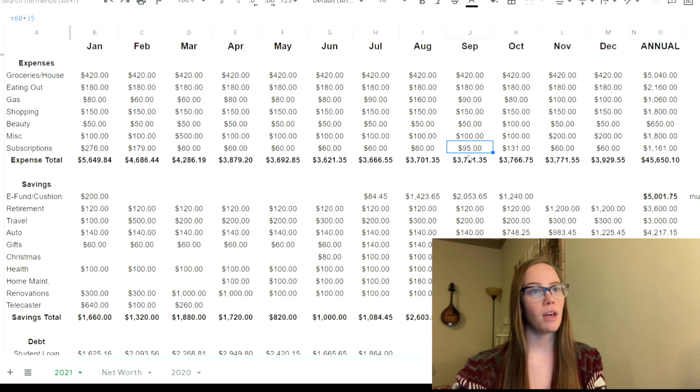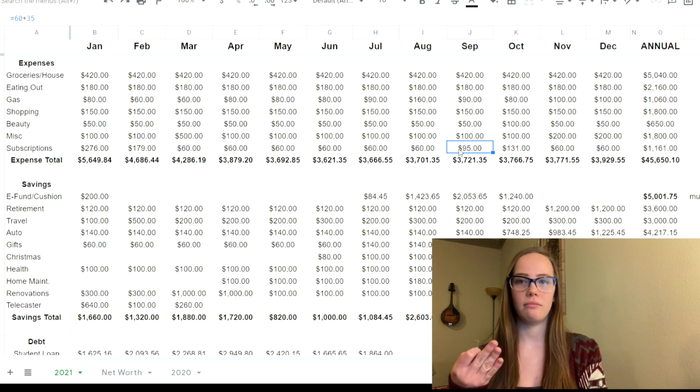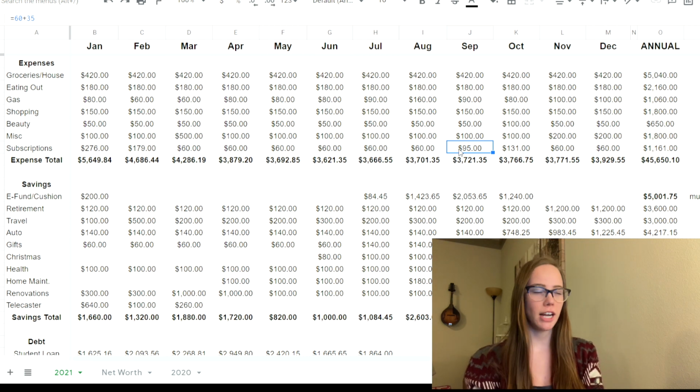In September, we have a fee for Jared's credit card that he has, which I think I'm going to close after that fee comes up, because he'll have had it for a year, and we only got it so that he could work on building his credit, and he will not need to anymore because we've already bought our house. So hopefully we can do that.